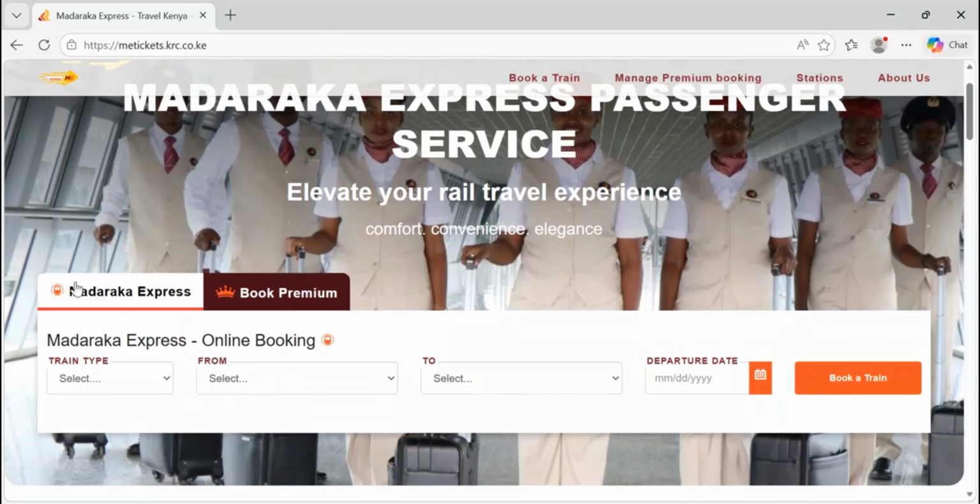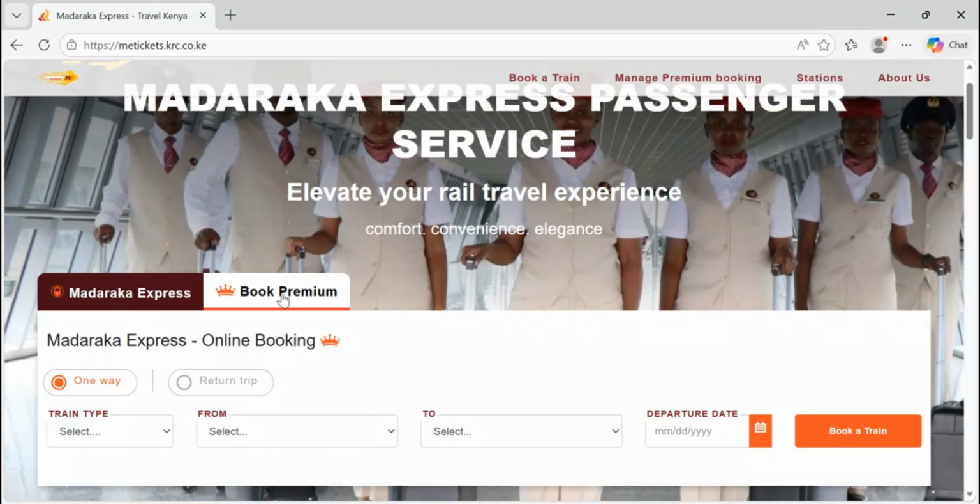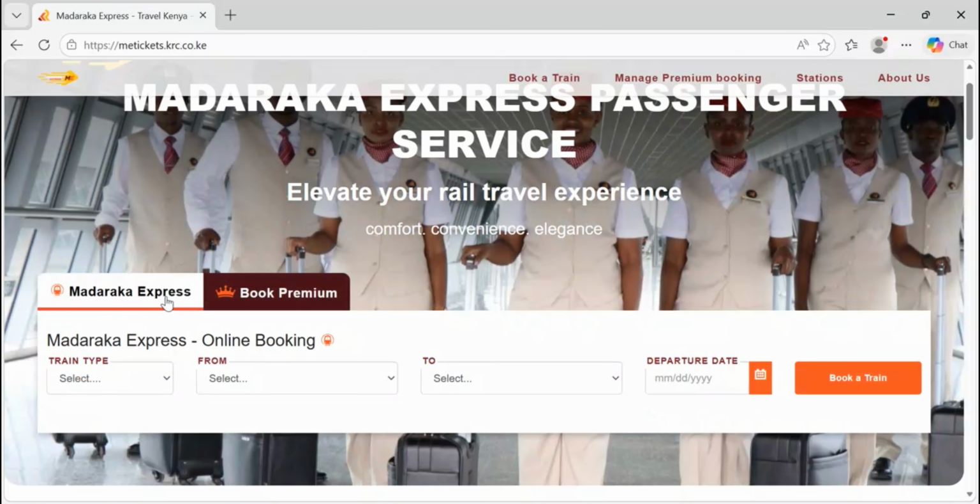Now, while here, you have these two buttons. This button, Madaraka Express, allows you to book the economy and the first class ticket. The book premium button allows you to book the premium ticket. In our case, we're going to book the economy or first class ticket.